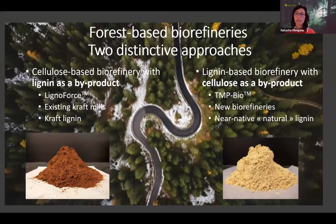At FPInnovations, we follow two distinct and complementary approaches to the development of forest-based biorefining. The first, a cellulose-based centered biorefinery producing lignin as a bioproduct, is based on traditional kraft mills that mainly value the cellulose for its properties as pulp fibers. The second, a lignin-based biorefinery producing sugars from hydrolyzed cellulose as a byproduct, produces a near-native and distinct lignin suitable for different applications. For this asphalt project, we're working with the Kraft lignin, as it's the only one now that is actually commercially available in Canada.